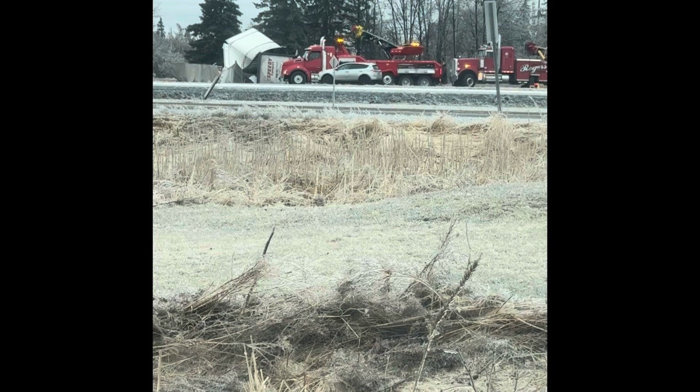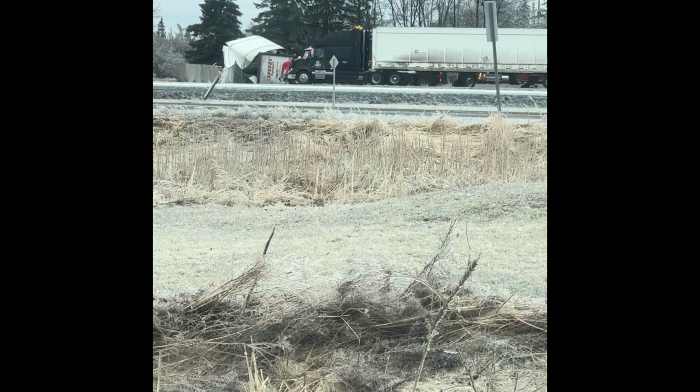What'd you do on Saturday? Well, sat here for 3 hours watching the recovery. Well, until we see a little bit more activity.